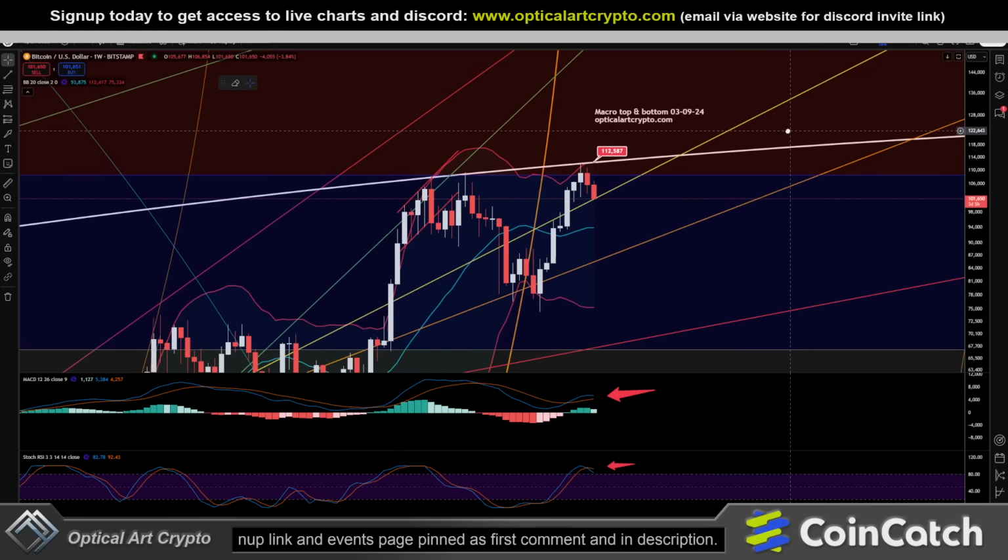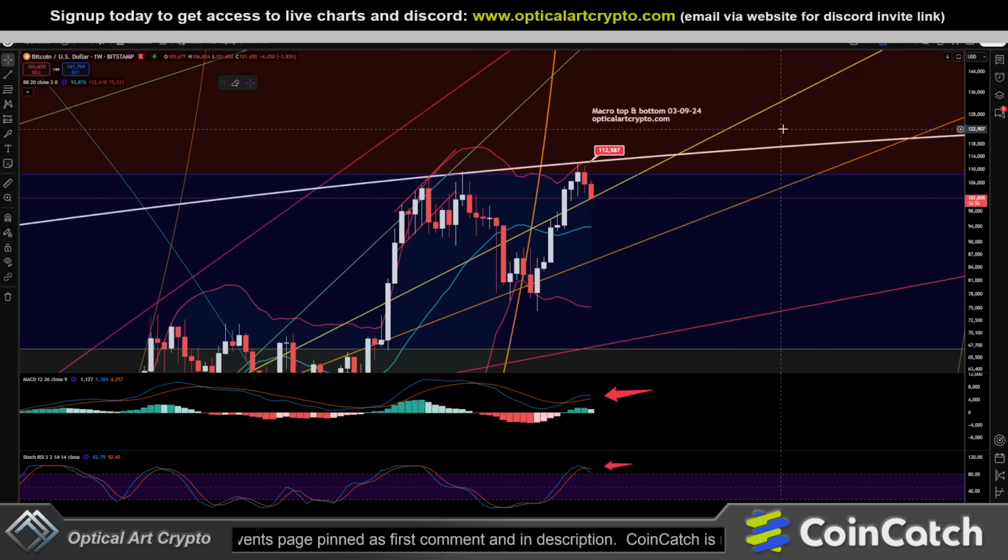Okay guys, very quick update with Bitcoin. I just want to give you key levels to pay attention to. We do have some downside. We're looking at having some possible downside.